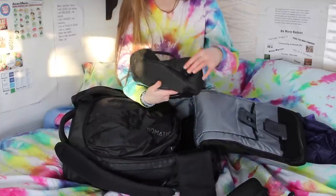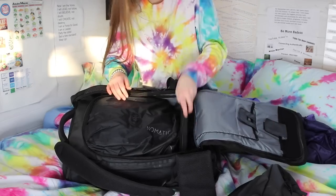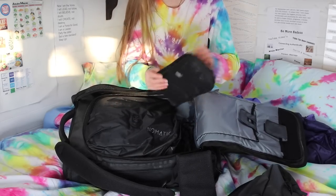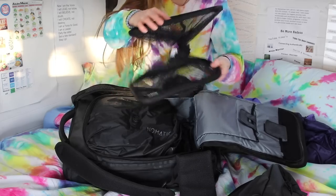This bag came with the purchase of the backpack. It's a cute little completely waterproof toiletry bag. Also comes with a laundry bag, which I don't know if I'm gonna use, but I'm gonna bring it and see.